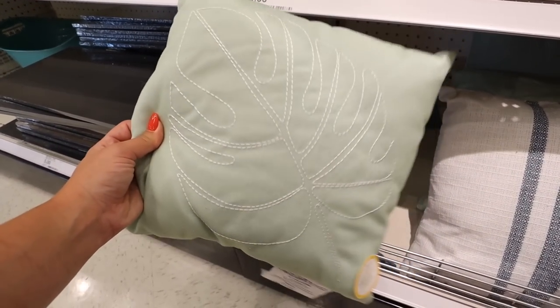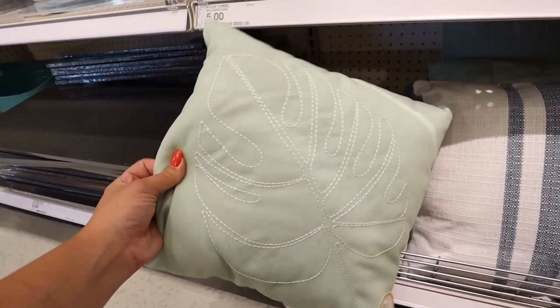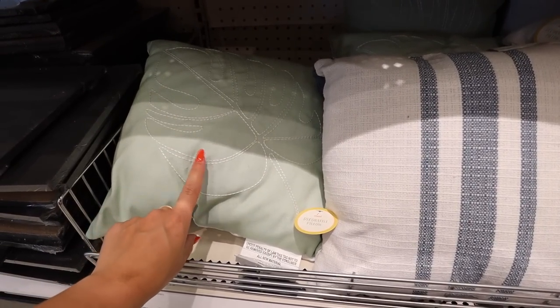Love this green color for the summer, and that leaf is just a very trendy little decor. I don't know, kind of like a showpiece right now. I feel like it's on a lot of things here in the dollar spot. So that is cute and new.